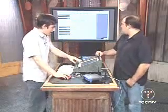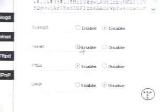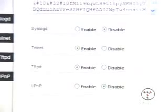Talk to the router itself, or just to the router? From the client to the router. Got it. The other thing is, look at here. This is Telnet. I enabled Telnet on here, so that's ready to go. Since I already enabled Telnet, let's get into the Linux side of things.